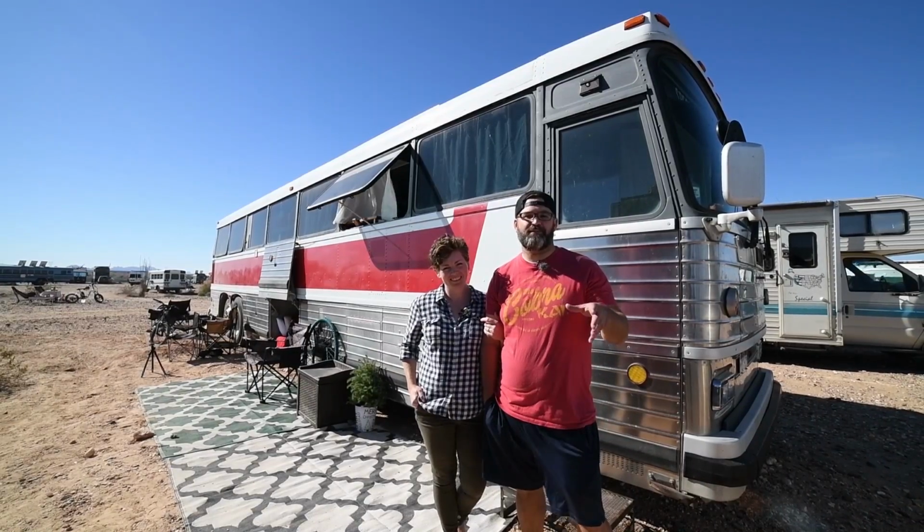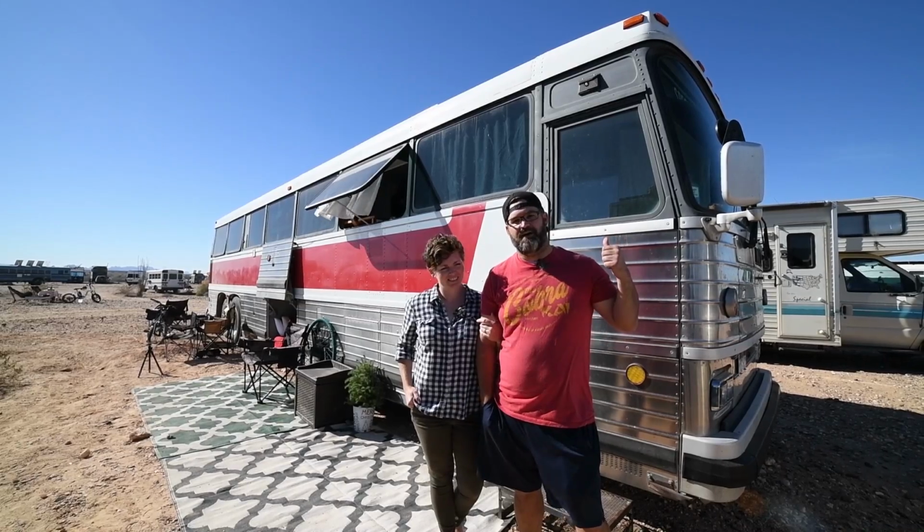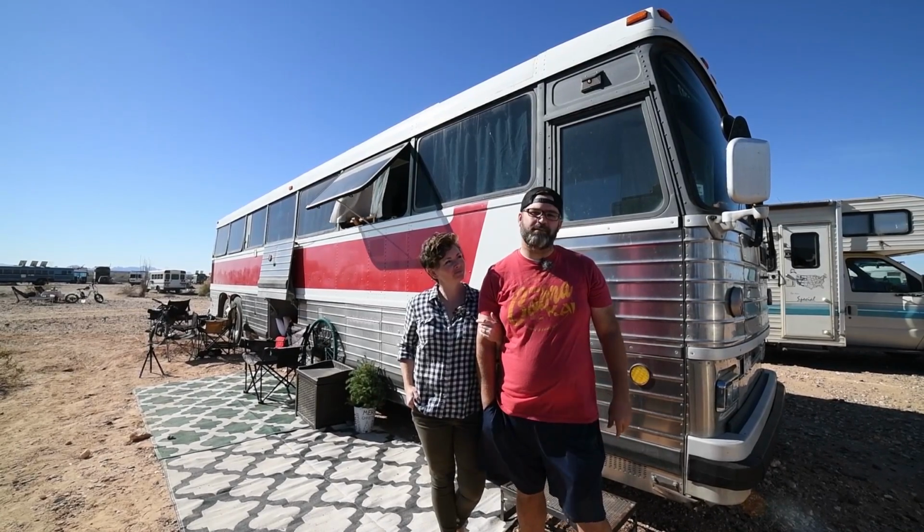Hi, so we are 8 people, 3 dogs, and a snake on a bus. This is our bus. It's a 1986 MCI.